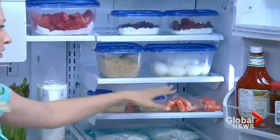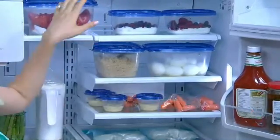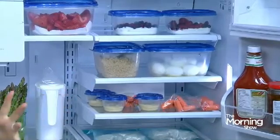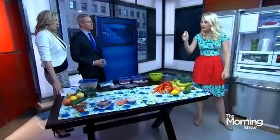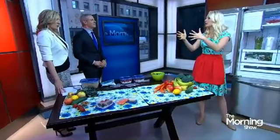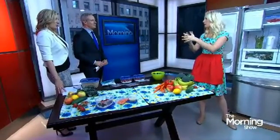I've got my hummus, little baggies of carrots, and my berries in a clear container. That's really important because it's a lot of work to have to look inside a bowl versus a clear container, where you see what you've got right in front of your eyes. So that's really important too.